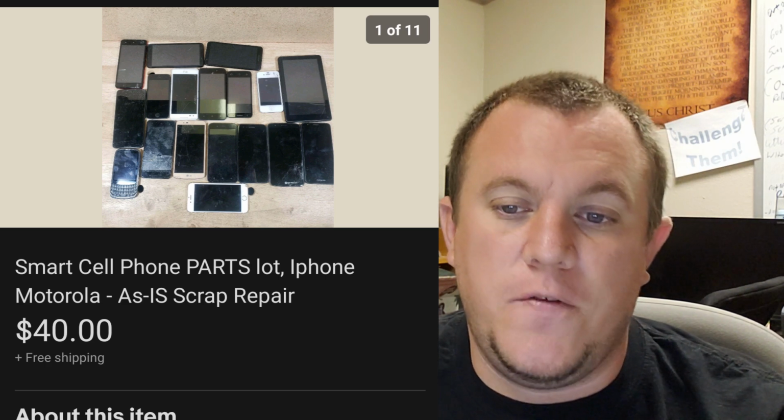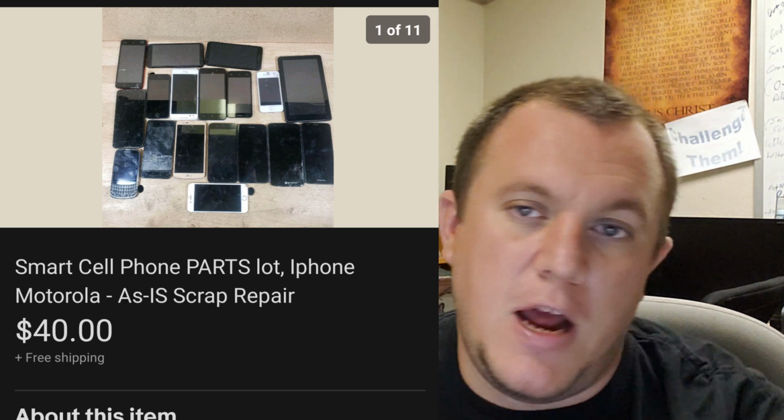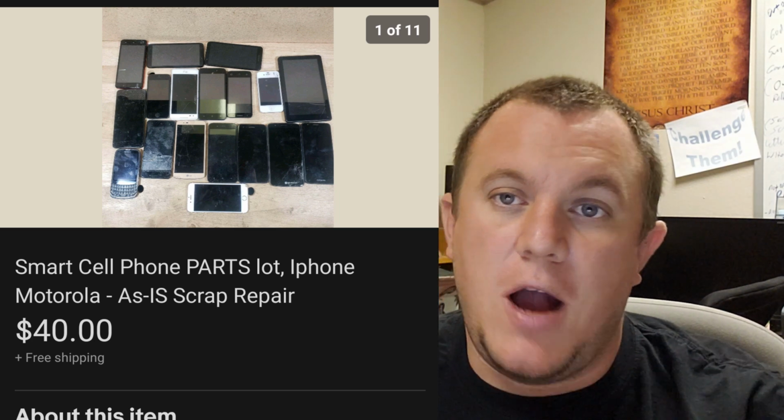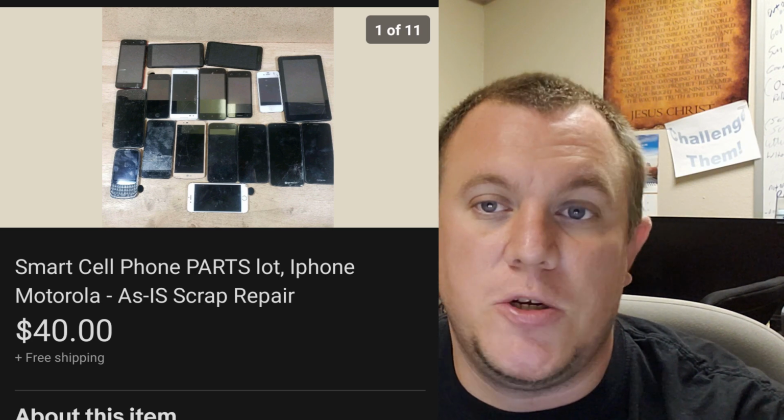I don't recommend selling old phones. You have to look up the IMEI to check if they're stolen or not, and you have to be careful. Especially if it's a newer, high-quality phone, and if the price seems too good to be true, it probably is.